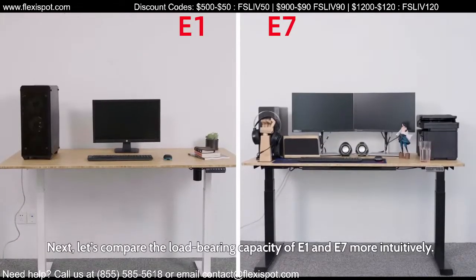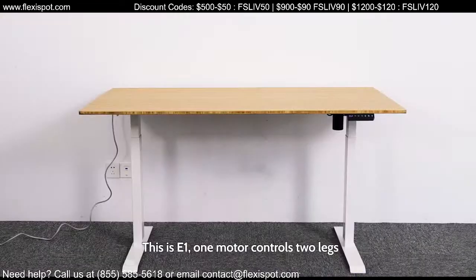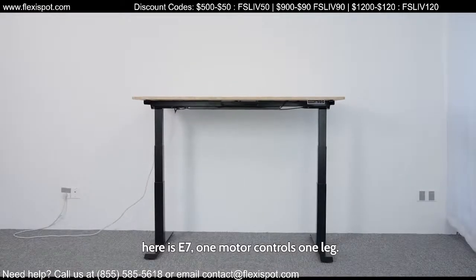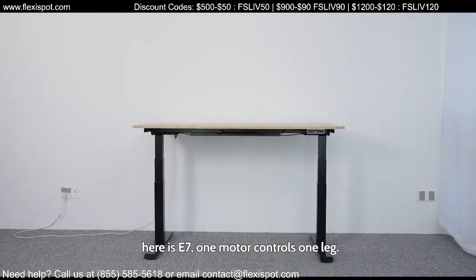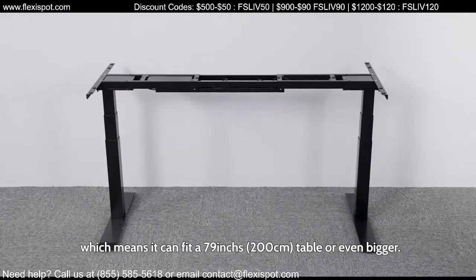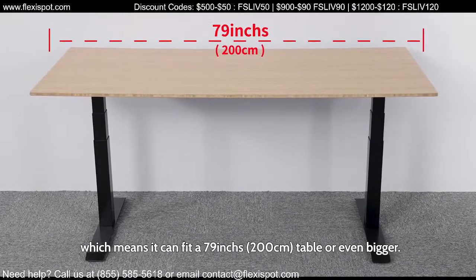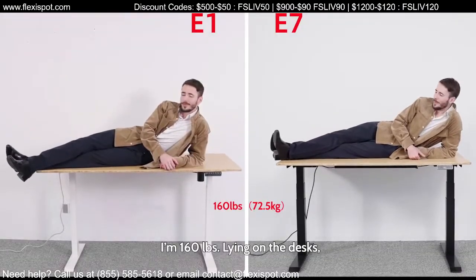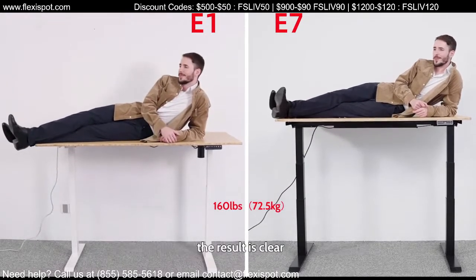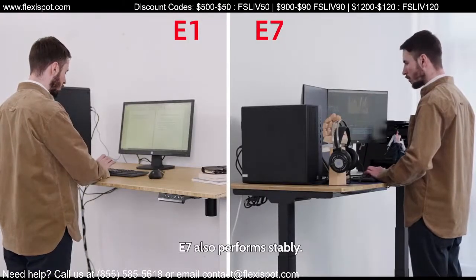Next, let's compare the load bearing capacity of E1 and E7 more intuitively. This is E1, one motor controls two legs. Here is E7, one motor controls one leg. It can be seen that E7's architecture can stretch out further, which means it can fit a 79-inch table or even bigger. I'm 160 pounds, lying on the desk. Let's take a look at their performance respectively. The result is clear. If your desk needs to carry a large weight, E7 also performs stably.